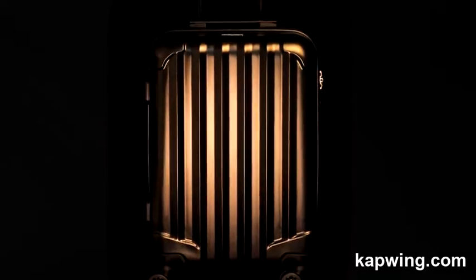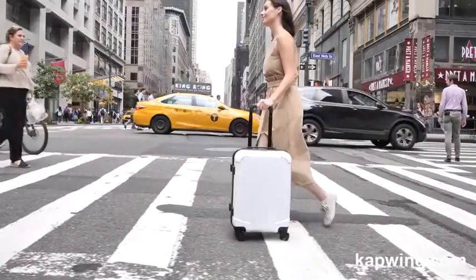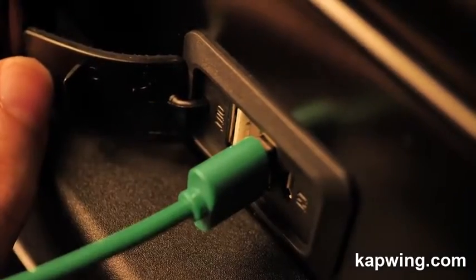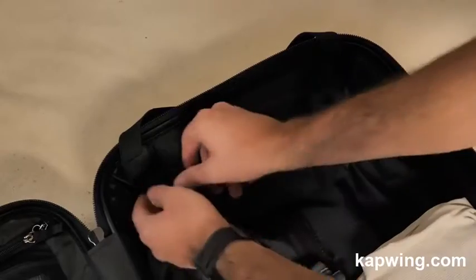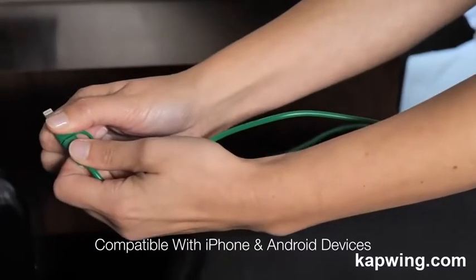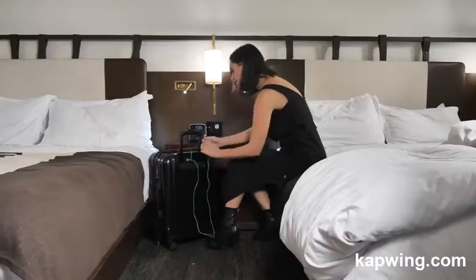Meet Genius Pack Supercharged. A maximum capacity carry-on built with a unique charging capability with two external USB ports to recharge smartphones up to four times. Juice up your smartphone and tablet all at the same time. The power pack is fully removable and complies with airline standards. We designed the green cable as an all-in-one cable to recharge your iPhone, Android devices, and also recharge the luggage itself.